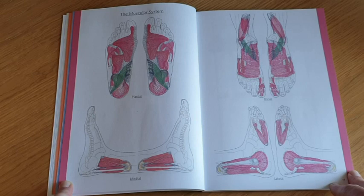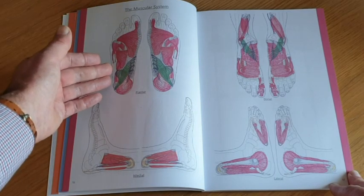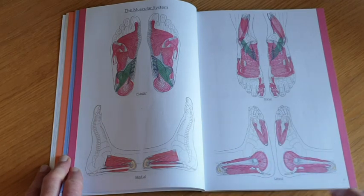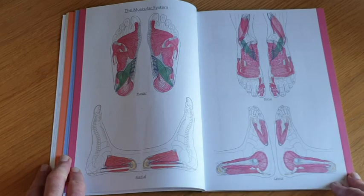I love the detail that we have in the muscular system just here. I mean, just look at this. We've got all the fibers of the body. We've got the different depths of the muscle. We have our biceps, our triceps. We have got the gastrocnemius. We've got all of the muscles absolutely beautifully drawn over the bones of the foot.